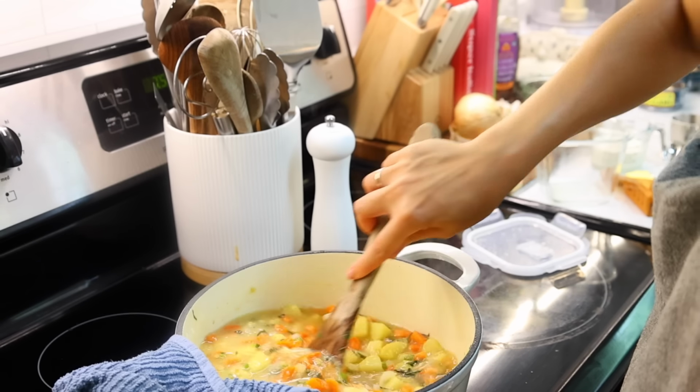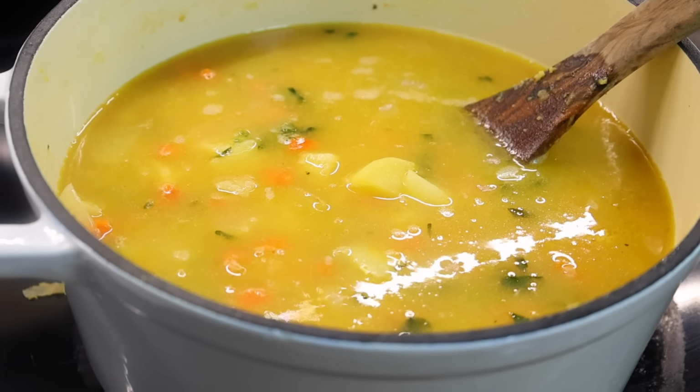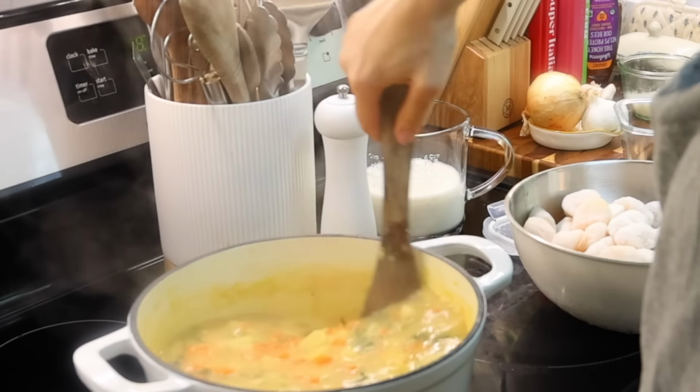That is the key to a good chowder. I'll just let that sit on the stove. You don't really even have to babysit it much. It can just simmer away for a little while, and after it's simmered, you can see it's thickened into this beautiful texture.